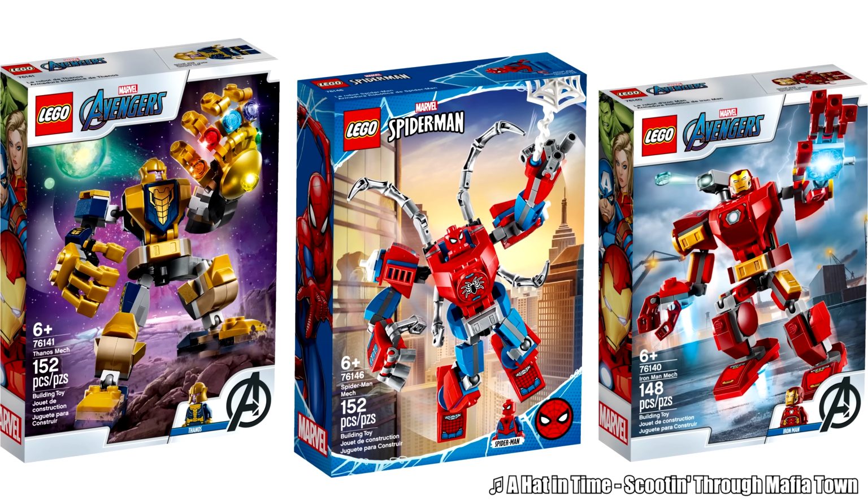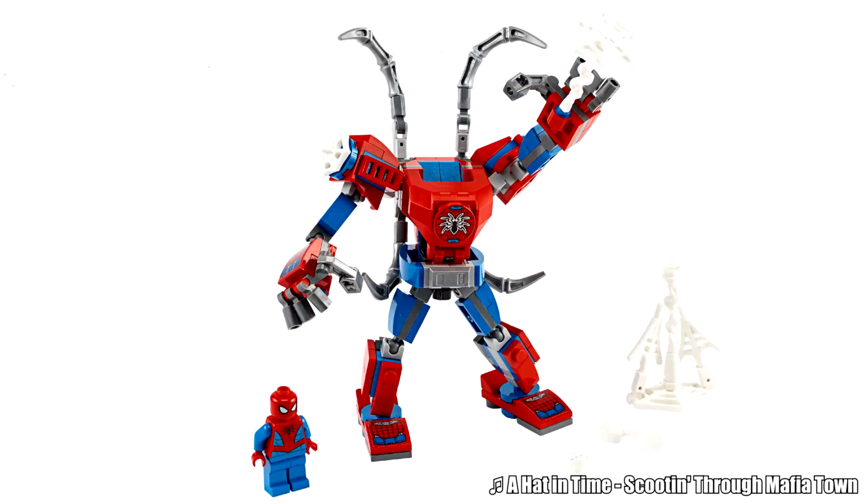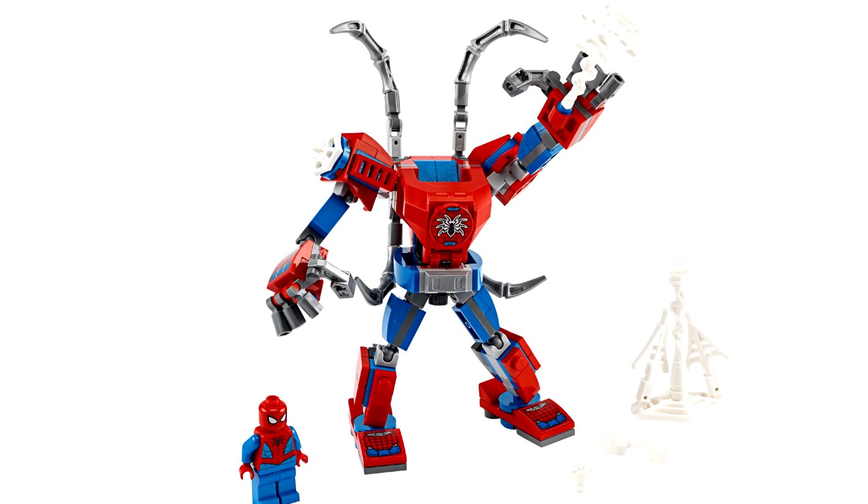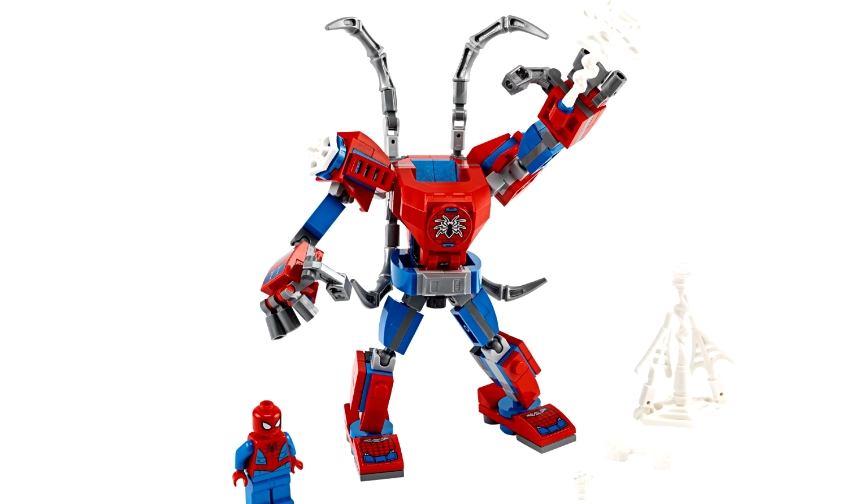Those were not great already. I have no clue why Thanos needed a mech, but this Spider-Man one is the worst of the bunch. Why would Spider-Man need a mech this clunky? The branding of spider colors and the logo makes it look extra lame.